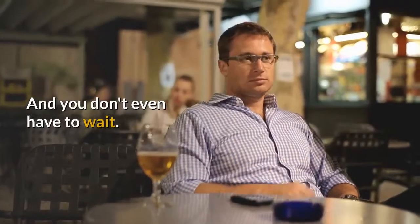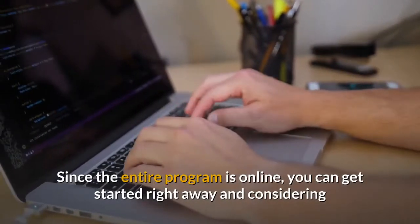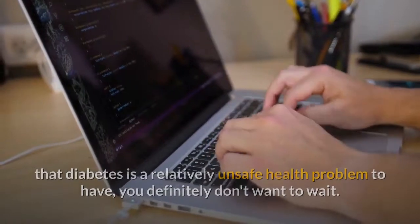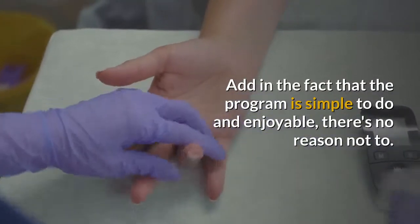And you don't even have to wait. Since the entire program is online, you can get started right away, and considering that diabetes is a relatively dangerous health problem to have, you definitely don't want to wait. Add in the fact that the program is easy to do and enjoyable, there's no reason not to.